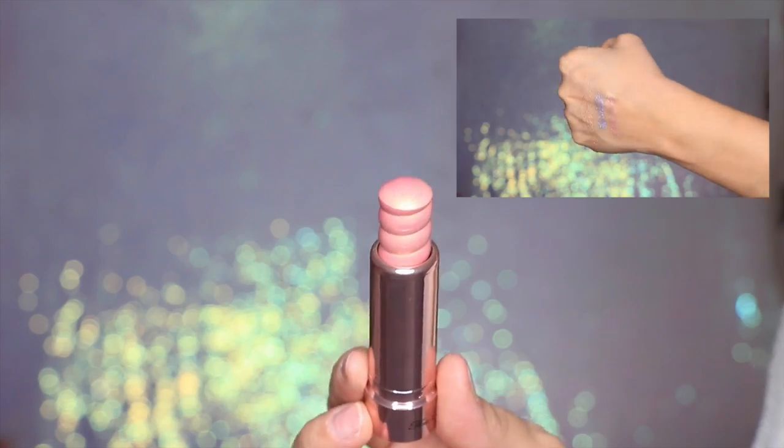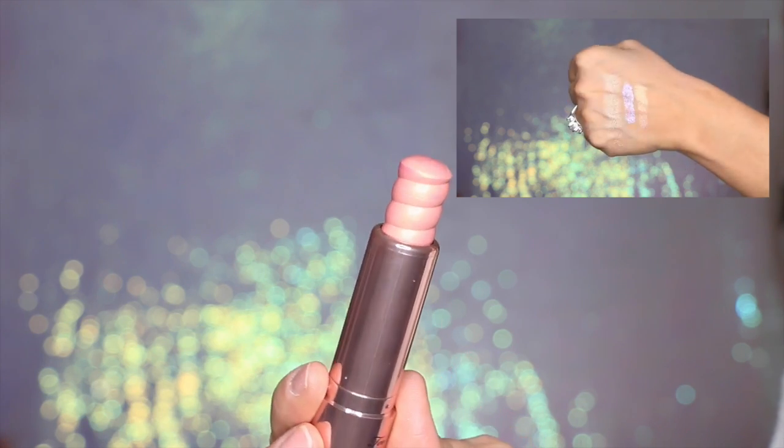So I don't know how it looks on camera, but to me it looks like it's a little bit pink. Then next, I also went over to where they had the palettes because some of you guys have sent me messages on my Instagram and told me that you've even seen the palette, which I've been looking for. I went to so many TJ Maxx and Marshalls looking for it and I didn't find them.